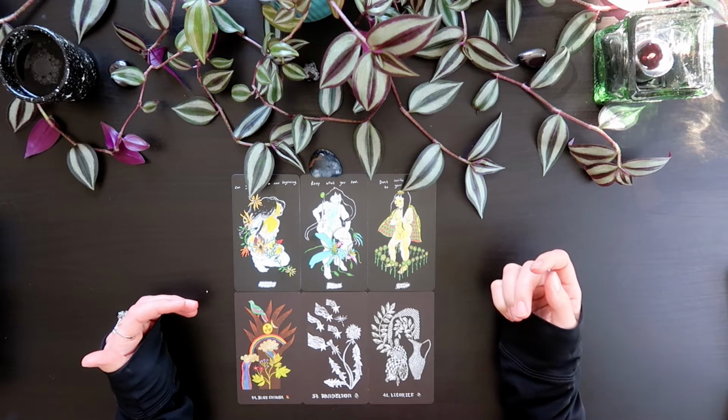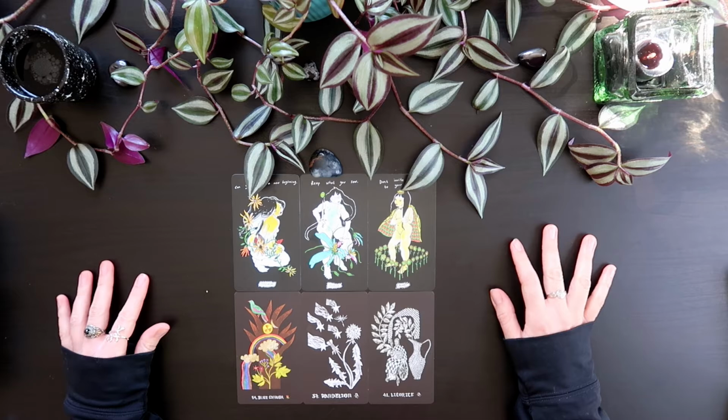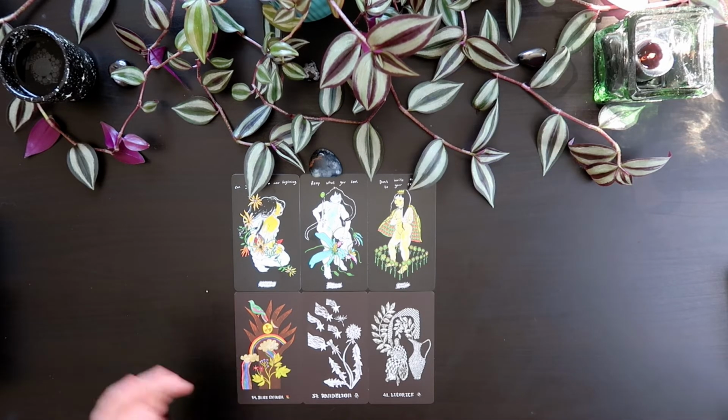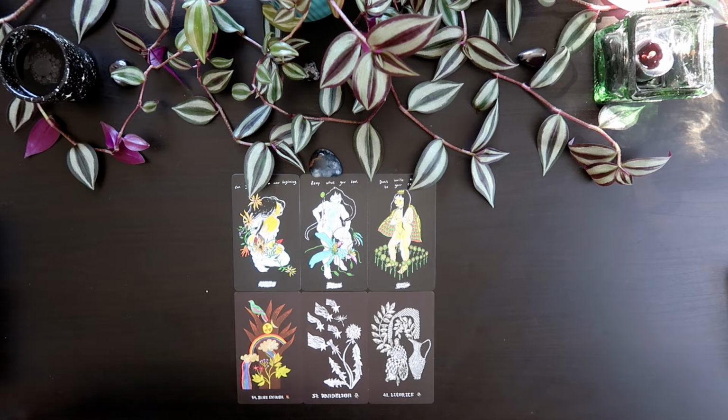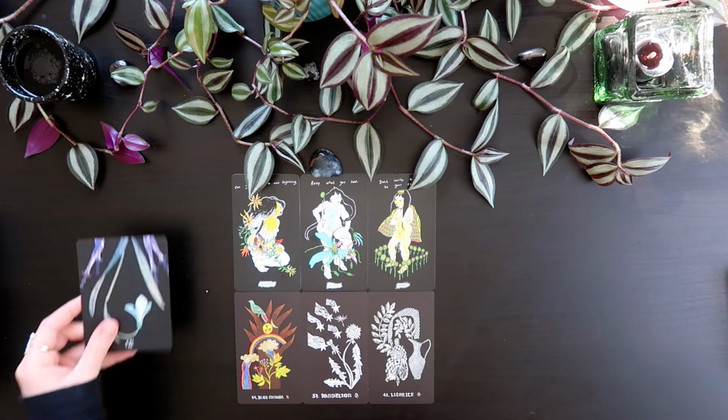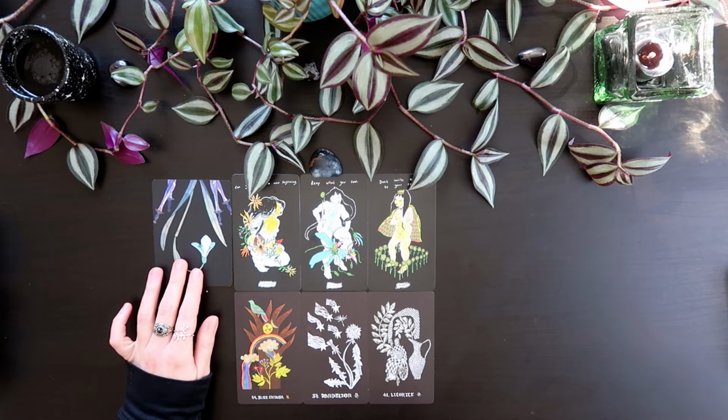So let's see what is farther out into the darkness. That's where you are right now. But where are you going? I think we already sort of have a hint, but what else do you need to know? What does group 1 need to know about shadow work they need to do? Okay, so I am taking reversals in this instance. So, okay, we have the Four of Swords reversed.